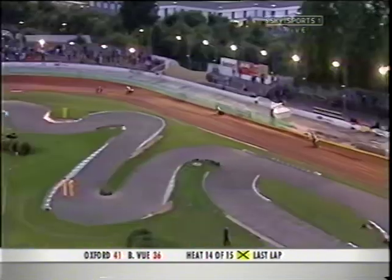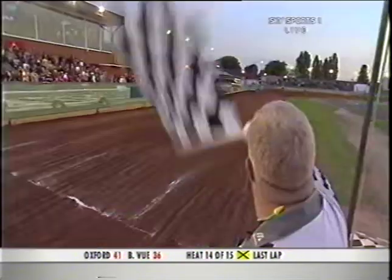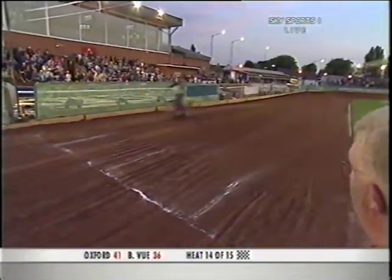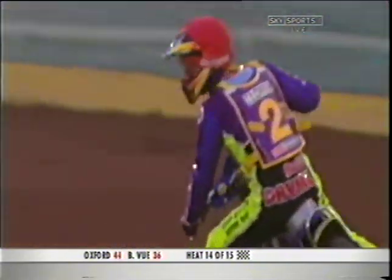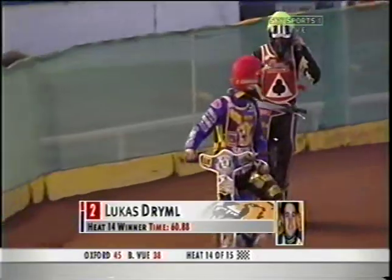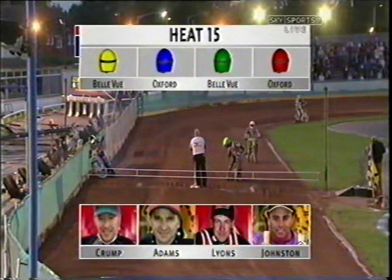And Lucas Drimmel in the red helmet colours is going very, very well. The checkered flag beckons to the man who'll be in the Czech Grand Prix on Saturday. He wins that in red ahead of, in green, Brian Carger in second place. Third place in blue goes to Mark Lemon. That's 4 points to 2 in favour of the home team Oxford. It's now 45-30.